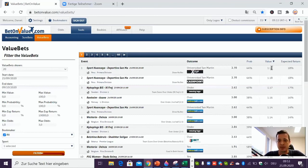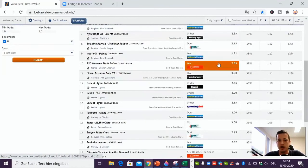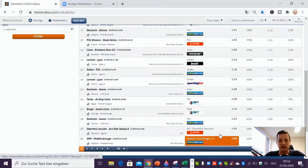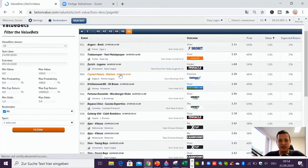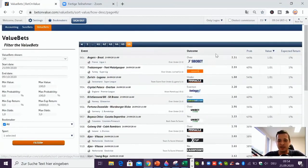Okay, so if we place all the time on odds which are too high and have value, then with the correct bankroll management behind it, you will make a lot of money in the long term. And you see here all the different bookmakers in one overview, how much the value is in an odd and how high the odd is. And you can see here there are 46 pages. So when I go to page 46, you see around 900 bets where you can see that the odd is too high.